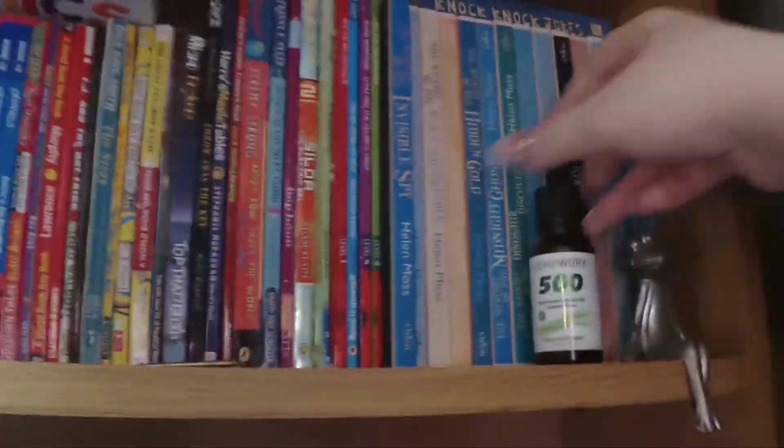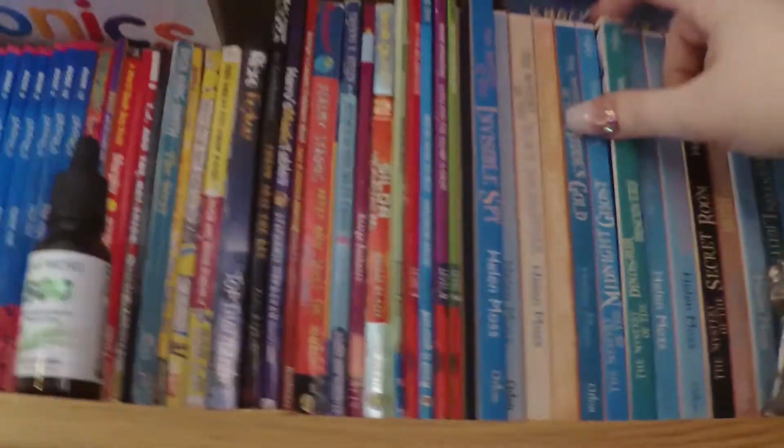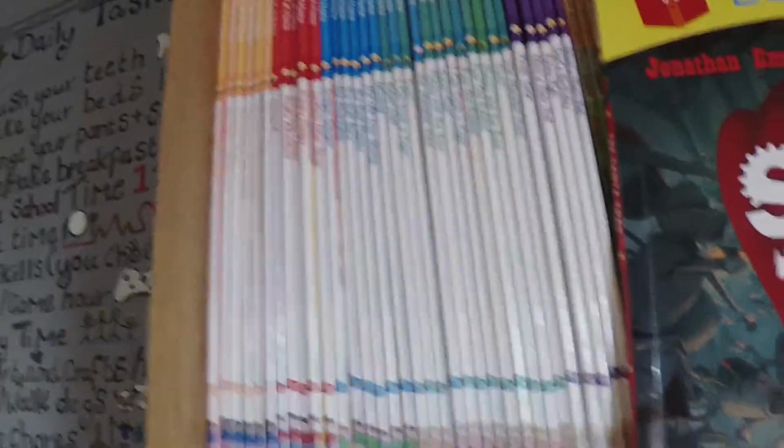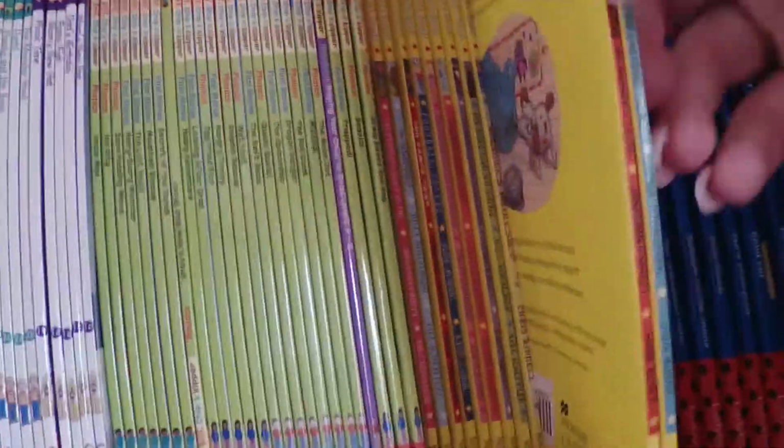And then this is stage, I'd say level 10. These are like full page letters. So it goes 1, 2, 3, then 4. This one here is Let's Read. And these are the Macmillan book set. Now this, I bought the whole set because it's better to buy the whole set. Believe me, it's so much cheaper to buy the full set than it is to buy one.